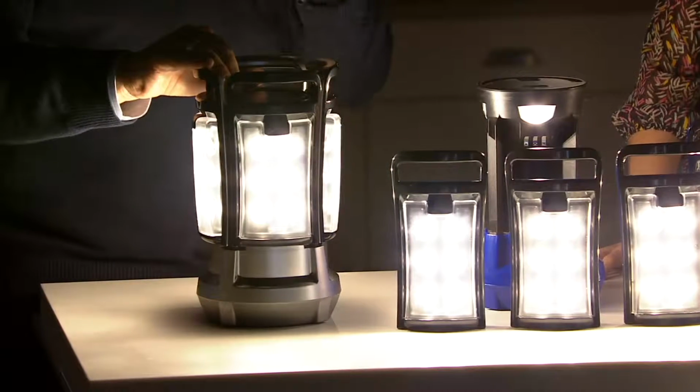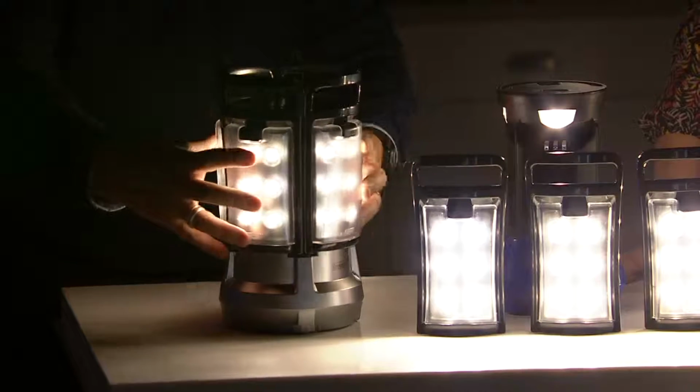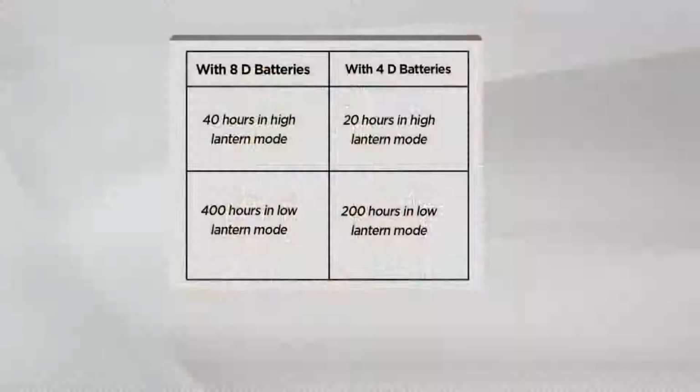All right, but if I hit the button once and I adjust the light down, it's a little less, but this is on a lower setting. That number jumps from 40 continuous hours of light to 400. That's 50 nights of light at 8 hours a night. And by the way, even on the low, I can still read my notes that I wrote down for this presentation. We could still play cards on low. I mean, you really still get a lot of light.